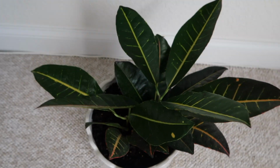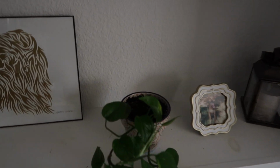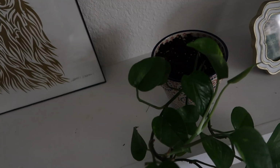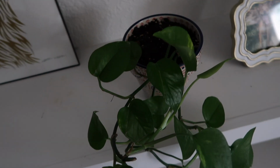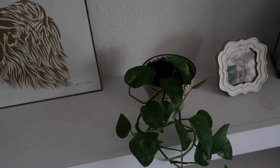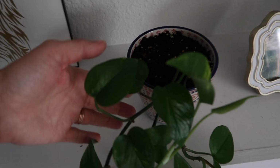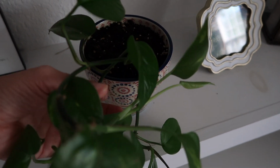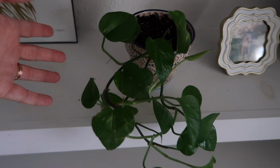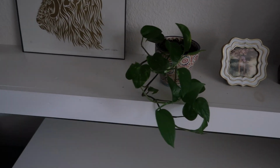It's very happy. Then over here on the other side, this gets less light, so I have some lower light plants. I have another, my God, I don't know what this is. I think it's a pothos. I get them so confused. But this is from trimmings and it's doing really well. I just love them. You could just never have enough philodendrons and pothos cascading throughout your house.